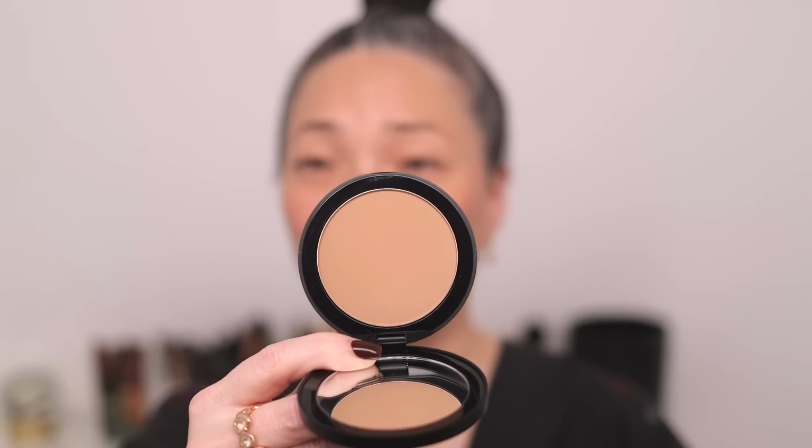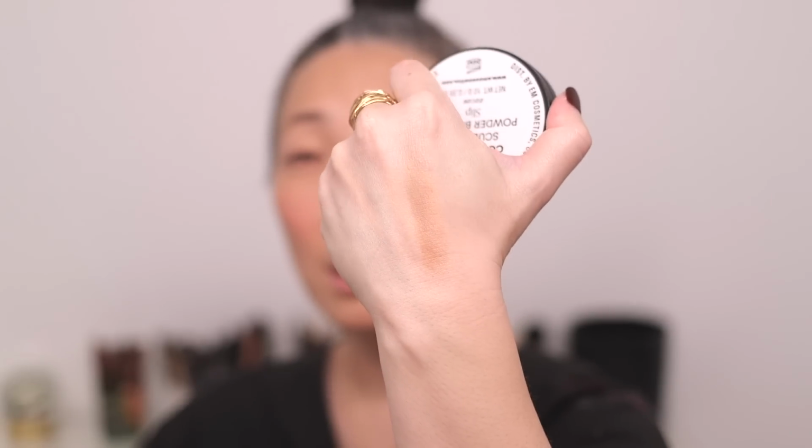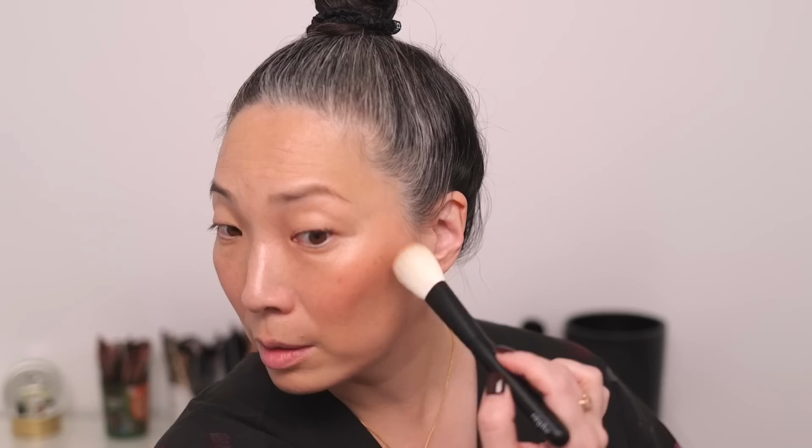So I believe this is the lightest shade. Again, this is Slip. And I really like this because it is a little bit neutral cool toned. Let me just do a swatch here. So there it is on the back of my hand. Yeah, it looks pretty neutral. And just applying it right underneath that mauve cheek color. Oh, I definitely like the tone of this sculpting bronzer. Yeah, it looks pretty cool toned on my complexion.